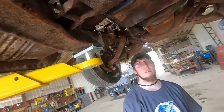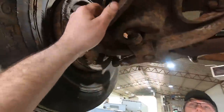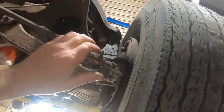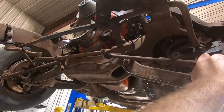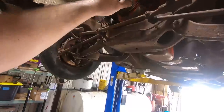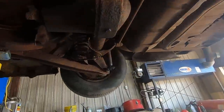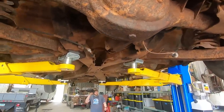Chin and I were just talking. The lower control arms on this car are pretty pitted up. So are the tie rod ends and stuff. So it might be good to find a donor chassis for this thing, if we get to that point. But let's drain this diff, because I'm sure that's gonna be real good.